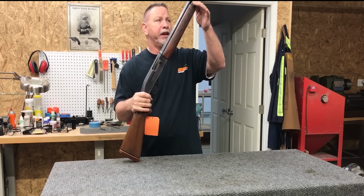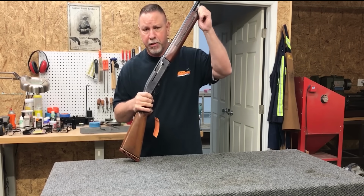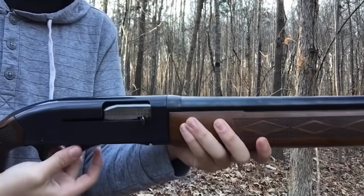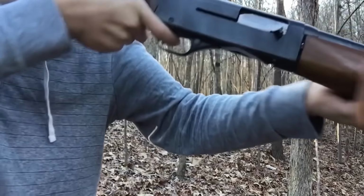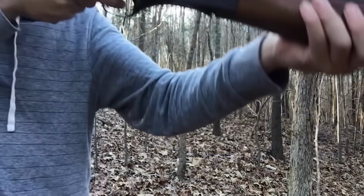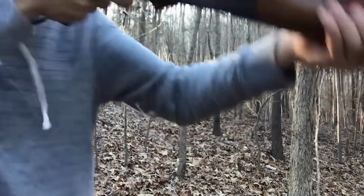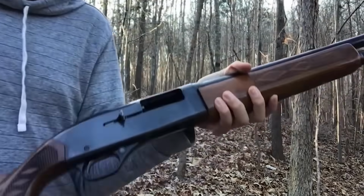Universal complaints focus on constant jamming and cycling failures, especially when using varied types of shells. Lightweight and cheaply constructed, the 1400 often feels unsteady in hand, and owners report it just doesn't have the durability to hold up over time, especially under regular use.